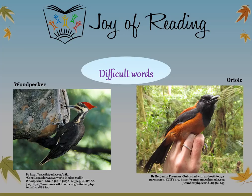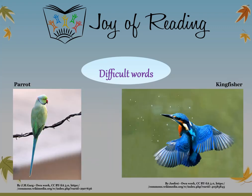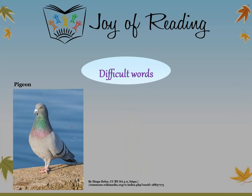The difficult words in this story are woodpecker, oriole, parrot, kingfisher, pigeon.